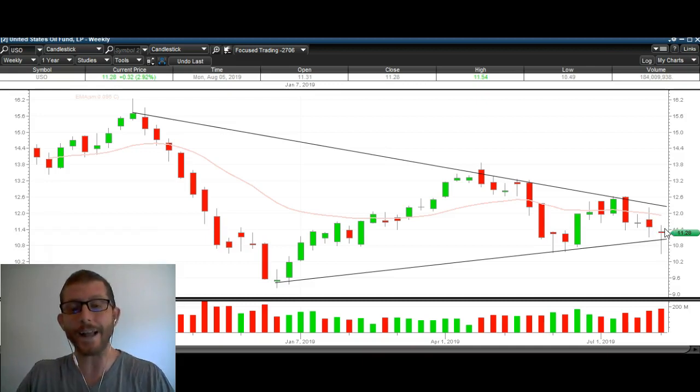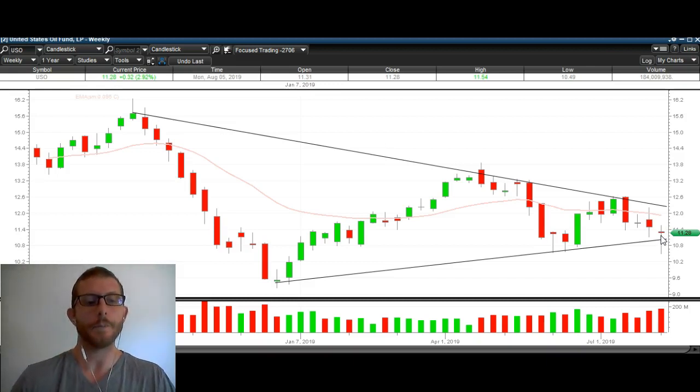To me, I do want to give the benefit of the doubt to the bulls, just because we had our opportunity to break this level and it hammered off of this support level. So normally when that happens, or not normally, but the odds favor a higher move. It doesn't guarantee anything, but the odds do favor a higher move, at least here in the near term. But again, if you're looking for a big move, a big breakout or breakdown, these are the two levels that you want to watch for.